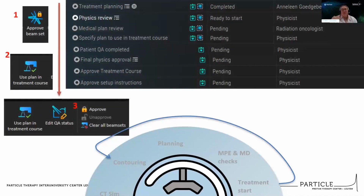And I've already showed you the approval of our plan in our first beam set. So that's approved beam set, use plan and treatment course, and approve the treatment course. And for the planning of that second beam set, these steps are exactly the same. So we use the same sequence, and quite luckily we didn't have to reinvent the wheel there. So that's nice. So again, beam set approval is done by a RayTeam. Use plan and treatment course is done by the MPE.